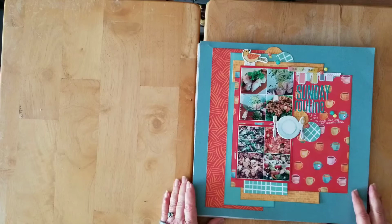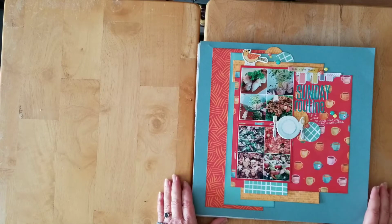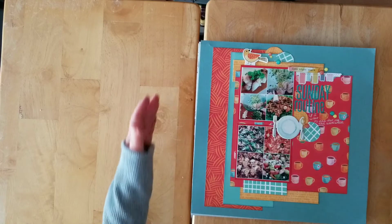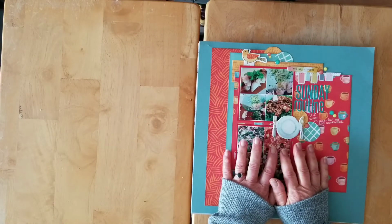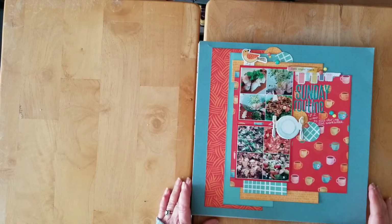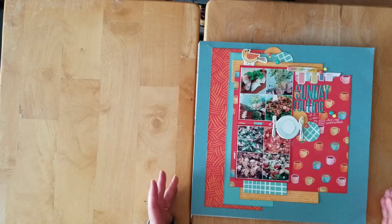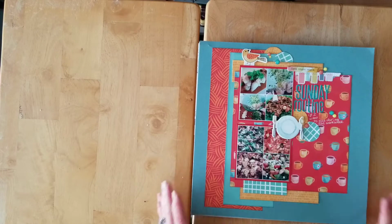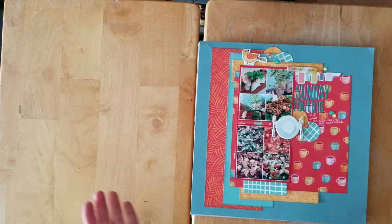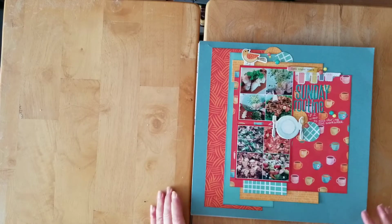Today I'm popping in to share the layouts, the projects I got done during our Secret Not Secret Kit Club October party, which was over a long weekend. Actually, was it October? Yeah, October, the last weekend of October. Anyway, whichever that happened to be.